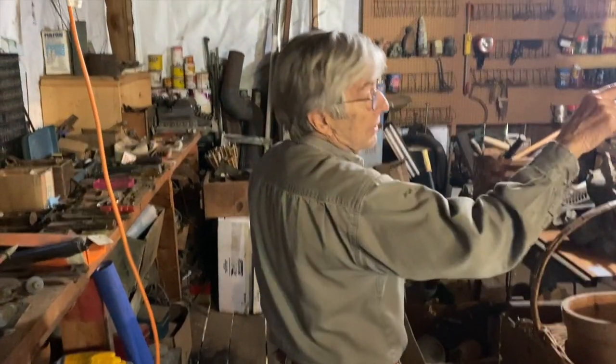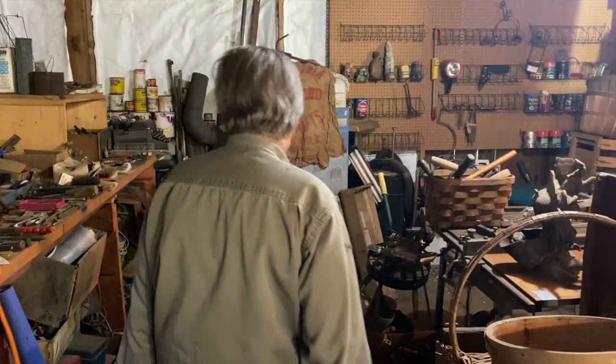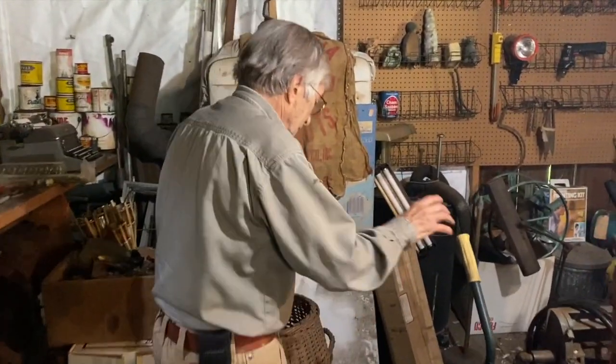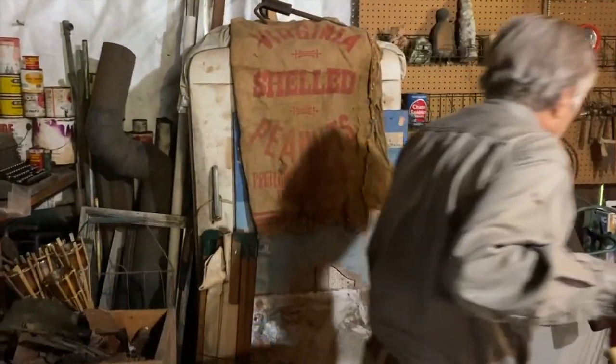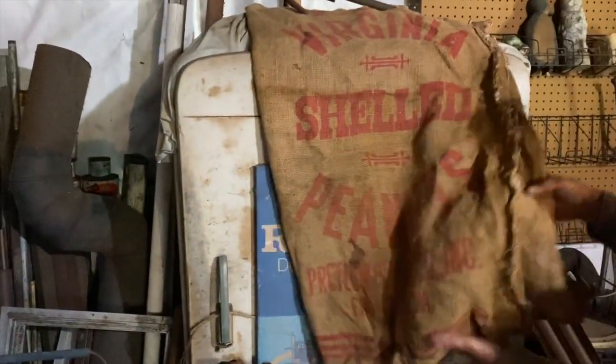This was a floor put in this section. This was the strongest part of the floor because this is where the hay was stored for the oxen and the team of horses. Here's Frank's refrigerator. It ran until I could afford a new one.